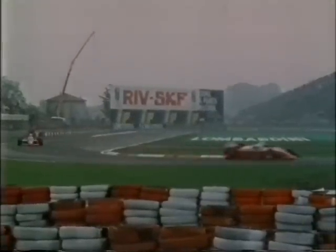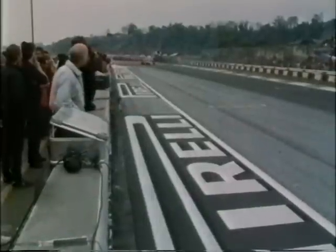The diminutive V6 can now run in anger, its onboard computer holding left and right-hand banks of cylinders in fiery equilibrium. Jones, feeling grip in his tires, tries for a quick lap.